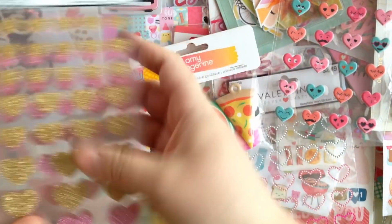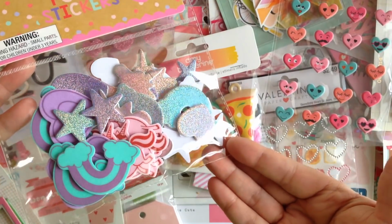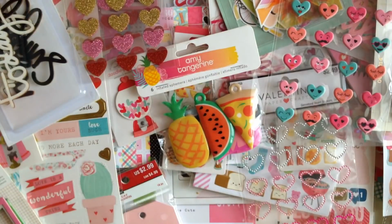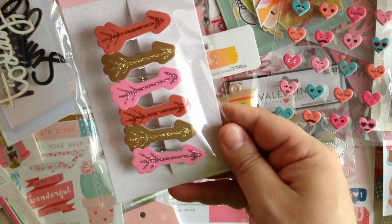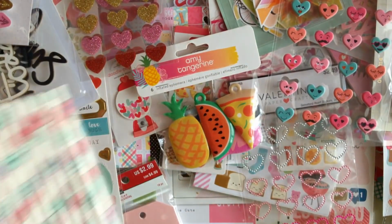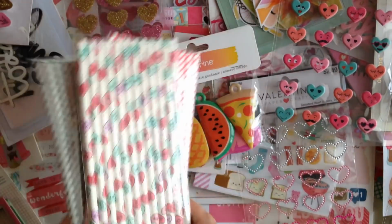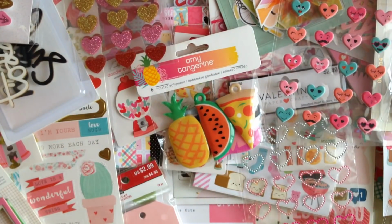You guys can see that. And then we got some of these little holographic stickers from the Target One Spot. Unicorn, stars, rainbows. We got these cute little wood clips from the Target One Spot. 3 packs of straws. I didn't have any V-Day straws. I'm so excited about this.